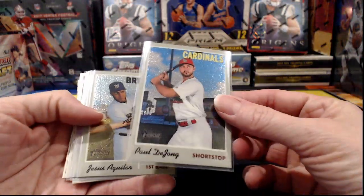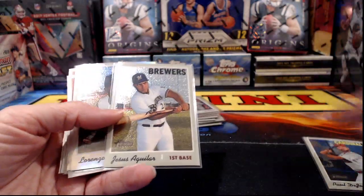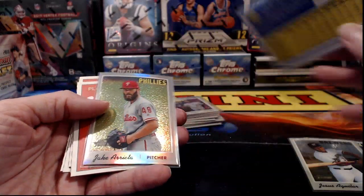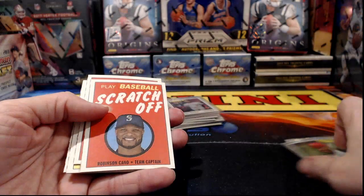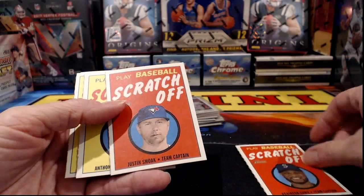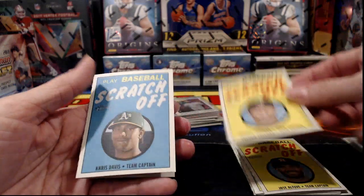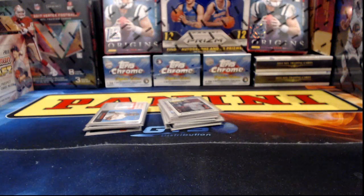All right, that is numbered to 999, Paul DeYoung, Cardinals. Also to 999, Aguilar for the Brewers. To 570, Lorenzo Cain and the Brewers. And to 570 for the Phillies, Jake Arrieta. Our scratch-off games, Seattle Mariners with Robinson Cano. The Blue Jays with Justin Smoak, Cubbies with Rizzo, Altuve for the Astros, Freeman for the Braves, and Chris Davis for the Oakland A's.